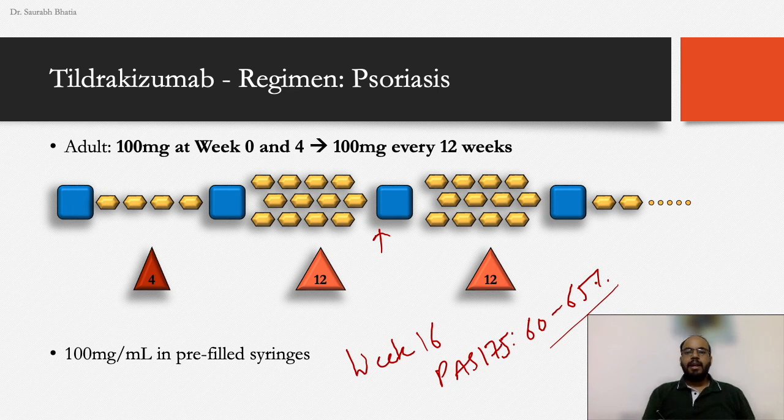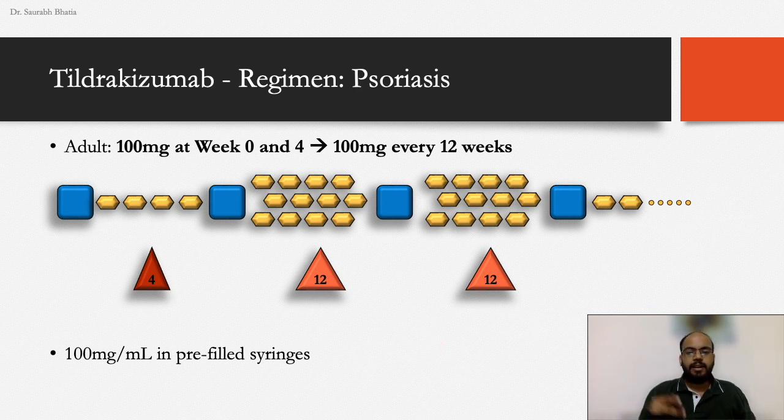As per the reSURFACE trials, Tildrakizumab was found to be better than the TNF alpha inhibitor etanercept. So etanercept was found to be slightly inferior to Tildrakizumab in head-to-head comparison trials. So we are clear on that. I'm just giving you some extra points so that you may write them if any kind of question is ever asked.